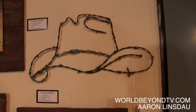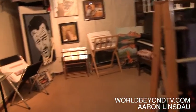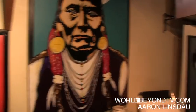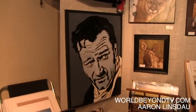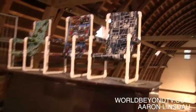Oh, check that out. Now that is a good use of barbed wire. Okay, so the lighting's changed over here. We'll just have to deal with it. Chief Joseph, perhaps? I don't know. We all know who that is. John Wayne. A moose, a kitty. Yeah. Oh, they even made chairs out of PVC.